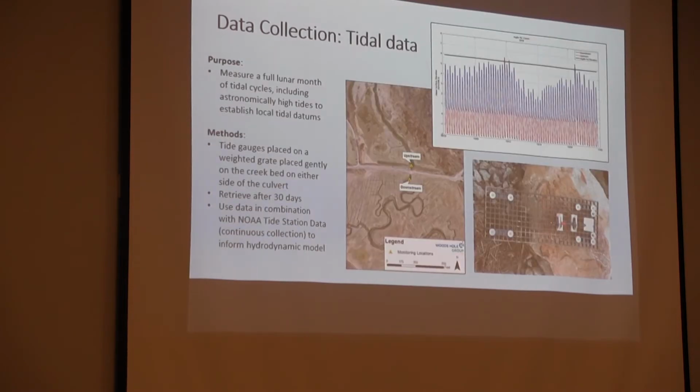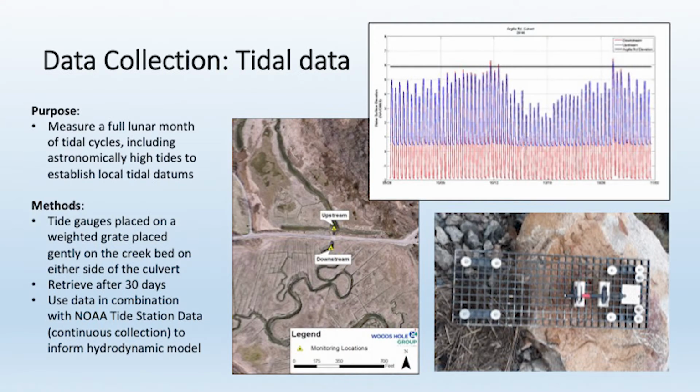Okay. We also collected tide data in the system. You can see the two locations where we collected data, both upstream of the roadway and downstream of the roadway. The purpose here was really to characterize existing conditions, what the tidal conditions are in the upstream marsh, and also if the existing culvert was sized correctly so that you have full tidal exchange into that marsh.